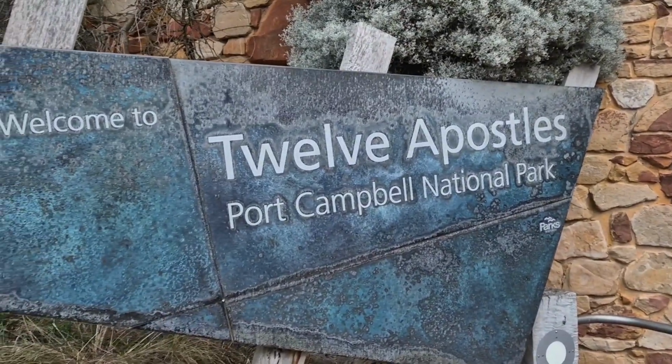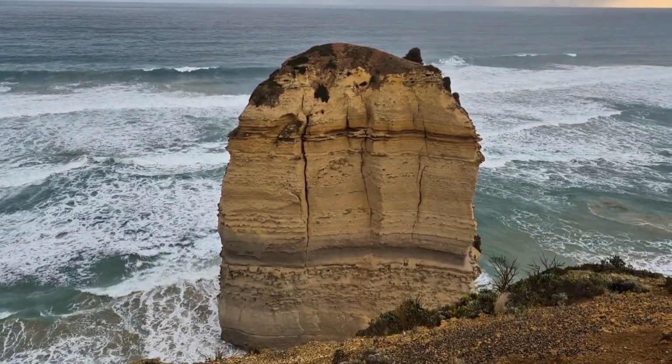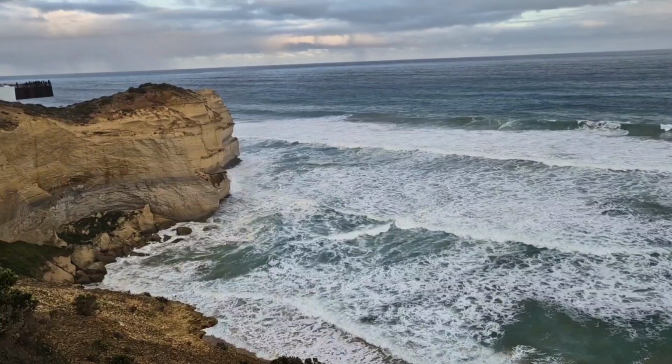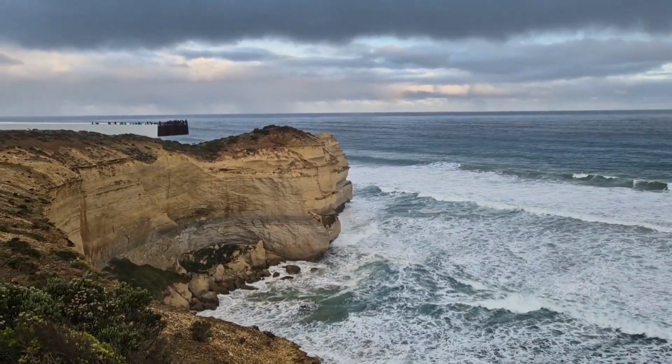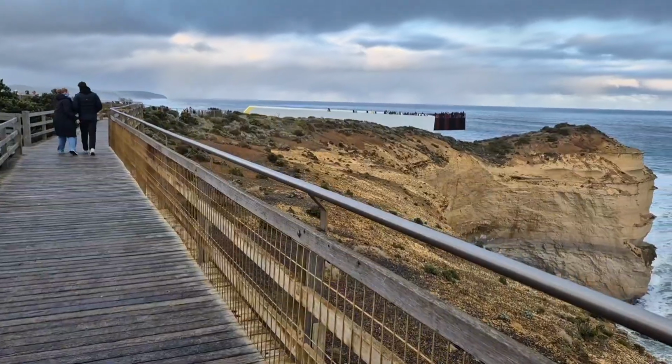This is one of the most famous stops along the Great Ocean Road. Erosion of the mainland's cliffs started 10 to 20 million years ago. Caves were formed in the soft limestone, which has now become these 45-metre high rock formations known as the 12 Apostles.